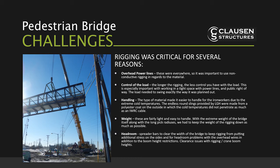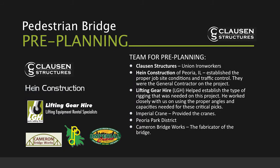You mentioned before that on any successful project, you have some people involved that help make it a success. Can you talk a little bit about the team here? We had, first of all, Hein Construction, the general contractor. They were able to provide us with the public announcements of shutting down the highway, and as we mentioned earlier, there was quite a crew out there. There were a lot of people, so it was a big deal. Also, they gave us the access we needed. They had to shut down a lane for us to be able to assemble the three sections for the first pick together, and also we had Imperial Crane.